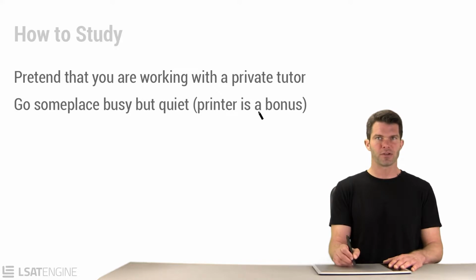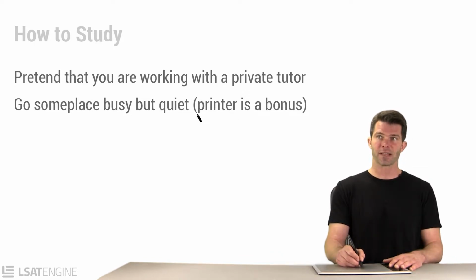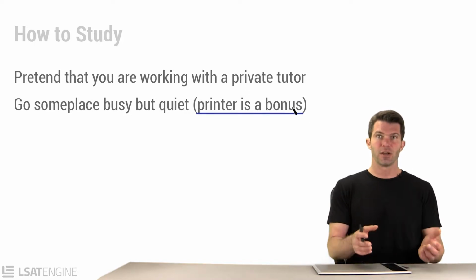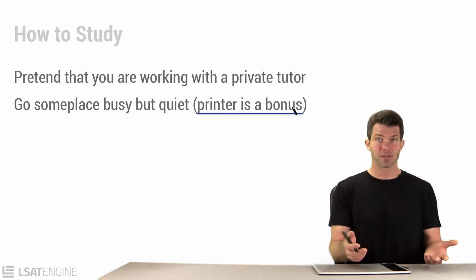And having a printer around is a bonus, specifically if you're going to be doing reading comprehension, or full sections, or a practice test. Those are the 3 situations where you'd really want to have access to a printer. Now, of course, with full sections or practice tests, you can print those out at home ahead of time and take them to the library or take them to the coffee shop.